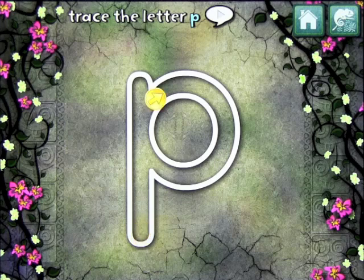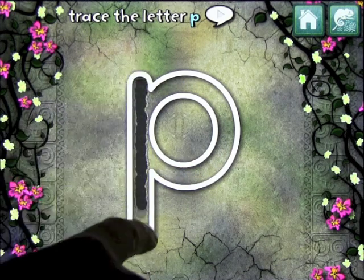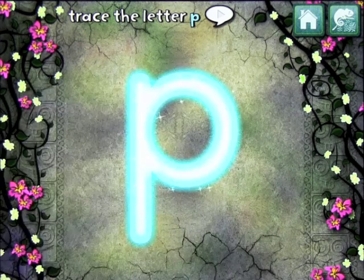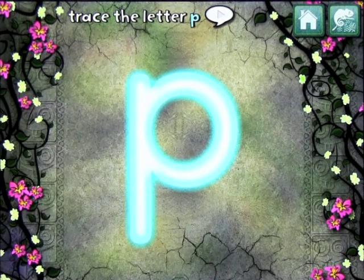Use your finger to write a lowercase p. Excellent!